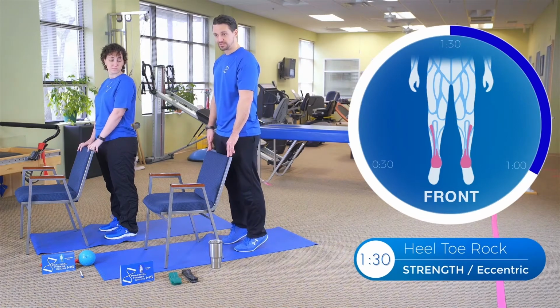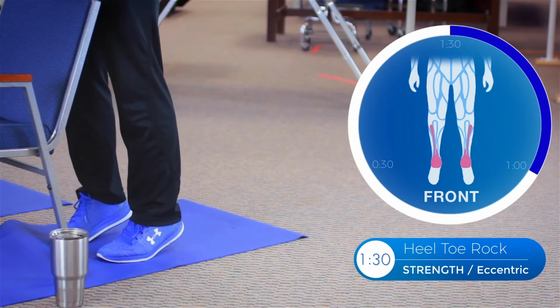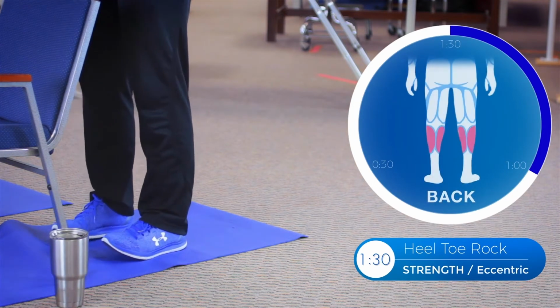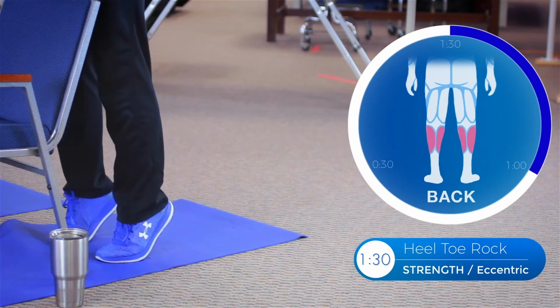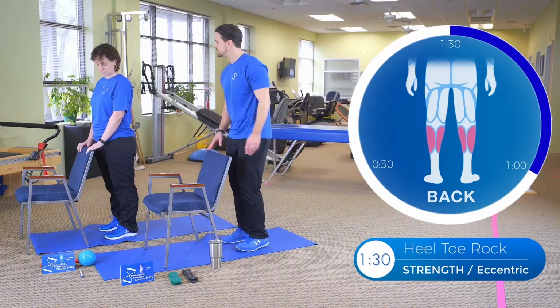We're going to come all the way up to the tiptoes. We're going to hold for 5 seconds. We're going to lower for 10 seconds. Once our heels hit the ground at that 10-second mark, we're going to rock back to our heels, up to our toes, and then all the way back up. It'll be about 6 full repetitions. Let's go ahead and rock and roll.